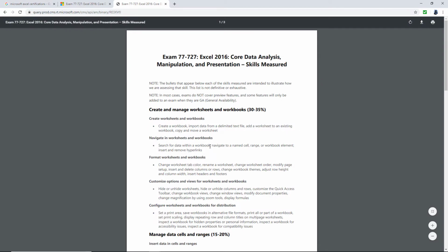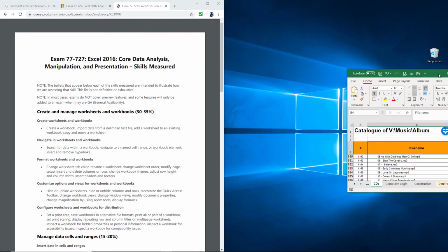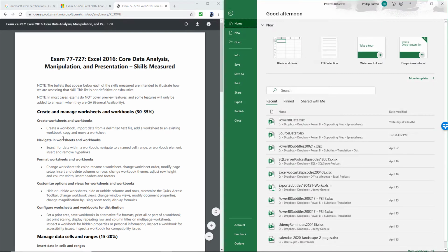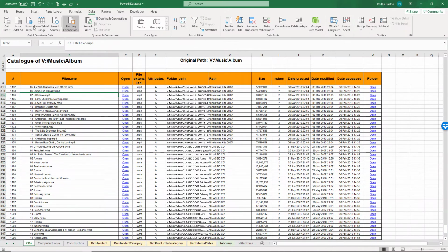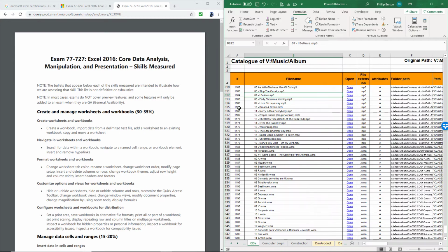First of all, you have to create a workbook. So create workbooks, create worksheets. So we know about how to do that. That's fairly obvious. You go File, New, but then import data from a delimited text file. Okay, that might not be so obvious. So we'd need to go Data and then go into from text and CSV. So the rest of the requirements on this bullet point look fairly standard.